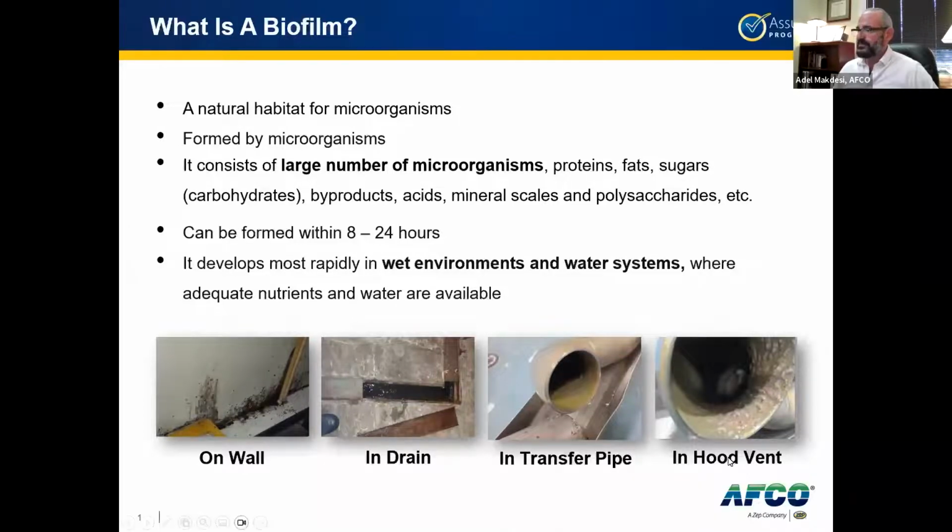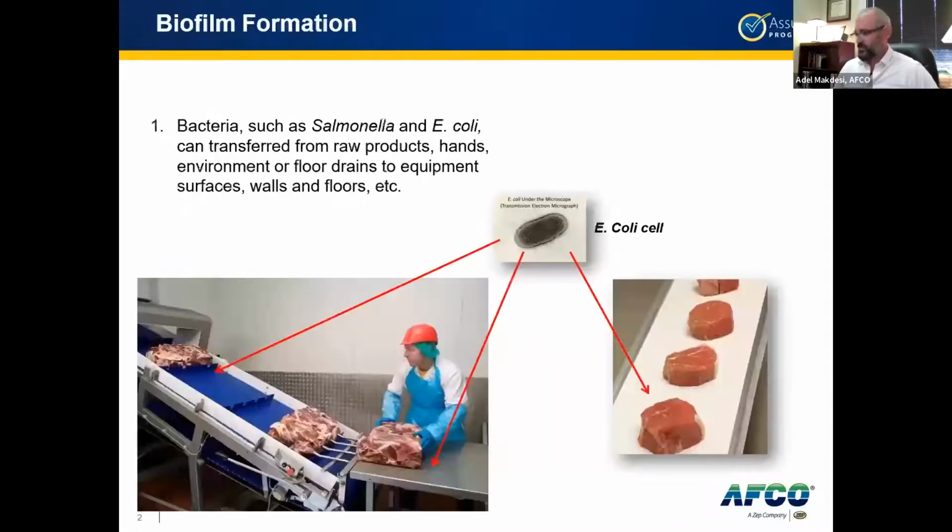Also, we can find them in a cooking facility where they have hoods on the top and all the moisture goes into the hood and gets sucked up. These hoods, if not cleaned and sanitized on a regular basis, can form a biofilm, and the humidity will condense on this biofilm and start dripping down on the food that is being cooked underneath. So it's really very dangerous to have biofilm.